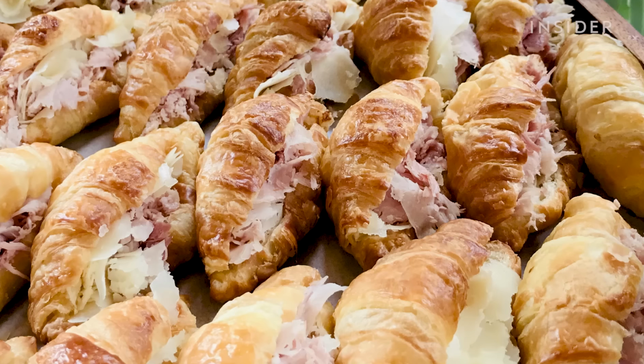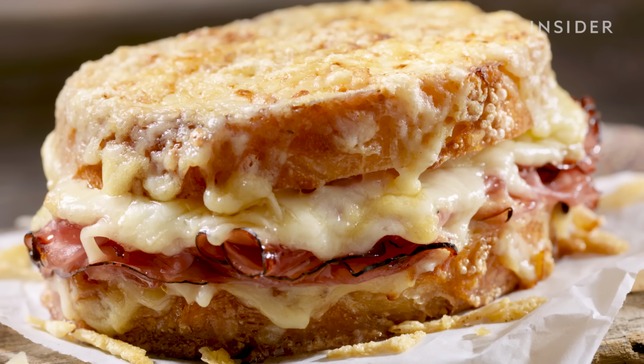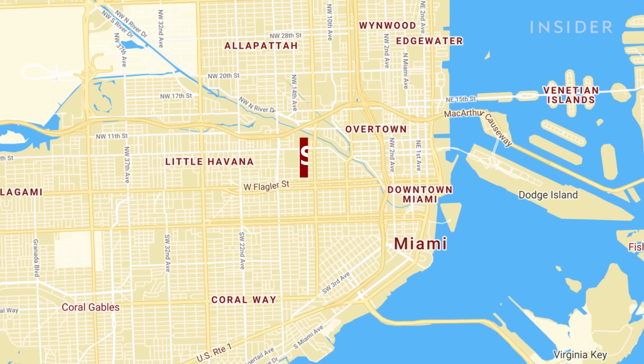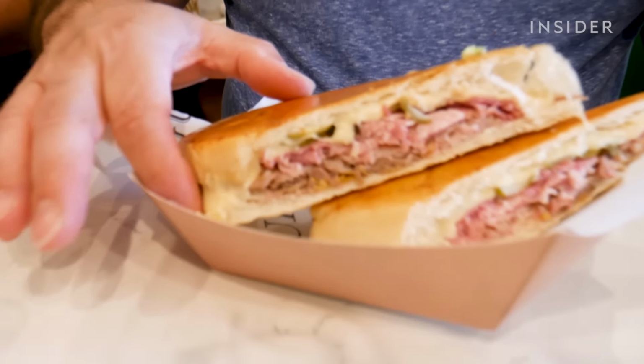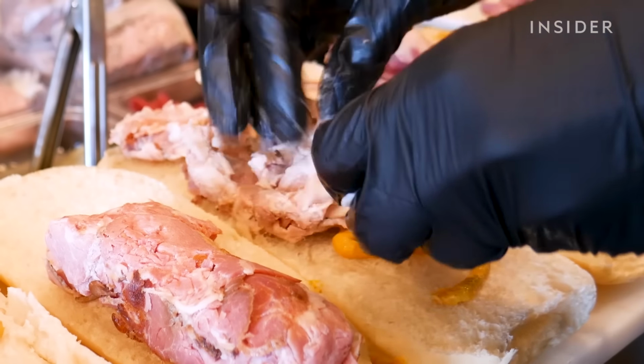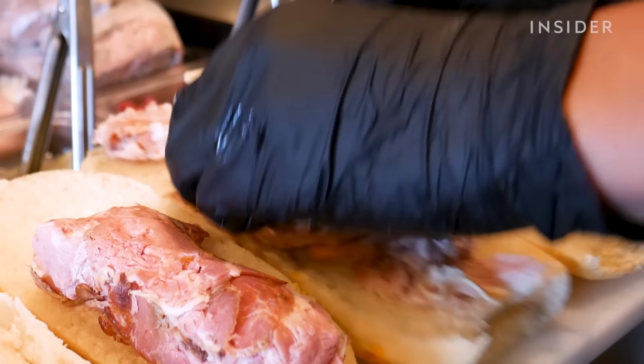Ham and cheese is one of those classic combinations. It's straightforward, but you may see it served differently depending on where you go. Like down in Miami, where Little Havana is a haven for Cuban cuisine. And this classic marriage of meat and protein defines their go-to sandwich. Cuban sandwiches in Miami are like pizza to New Yorkers. The Cuban sandwich is the pinnacle, and if you want the top, then you are meeting us at Sanguich De Miami.